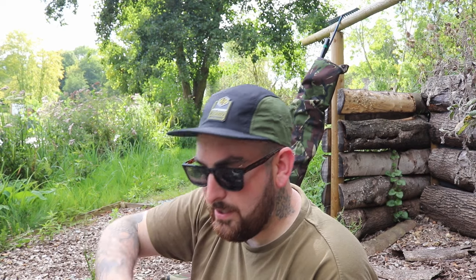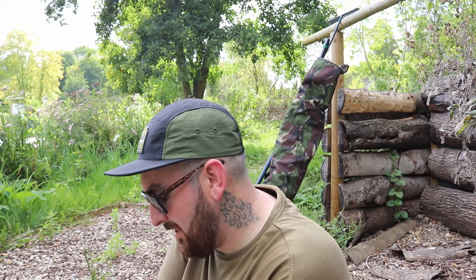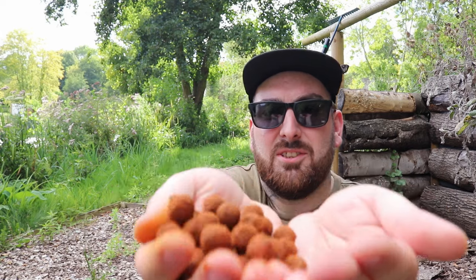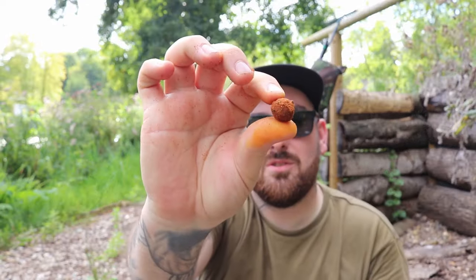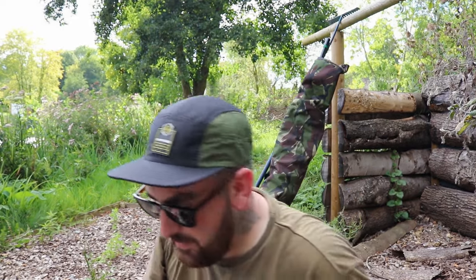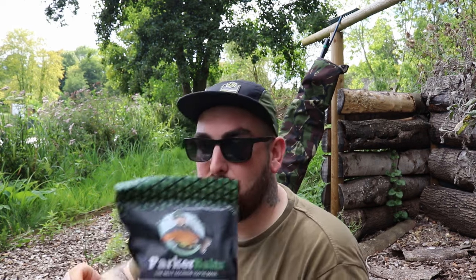And before we get the second rod out, we're just going to mix up some bait. So let's do that. We're going in with the OG fish. Everything is OG fish. This is the shelf life boilies. As you can see, look at them, absolutely incredible. Amazing bait, look at that. So we're going to go in with a kilo of that. And a kilo of OG fish chops.